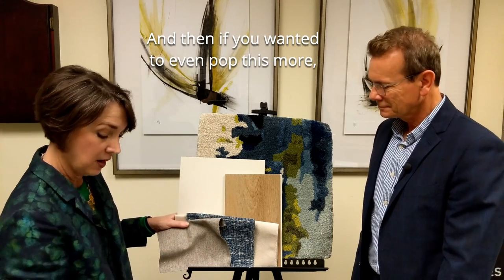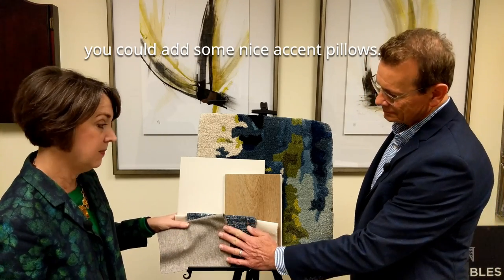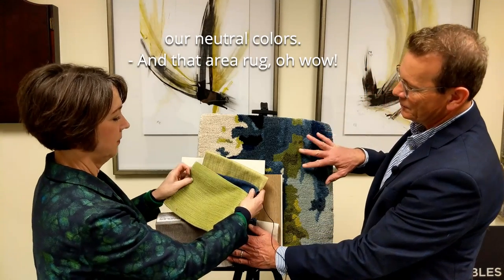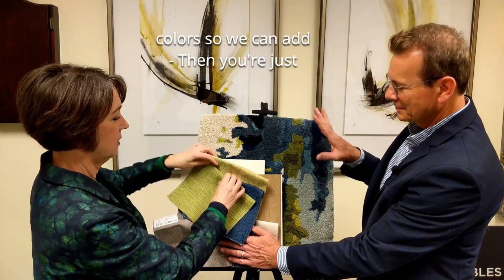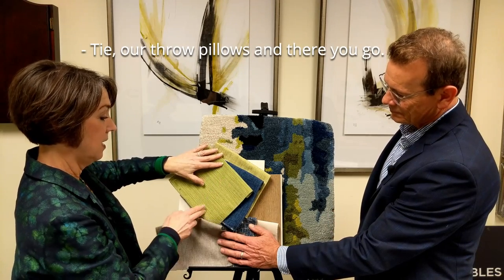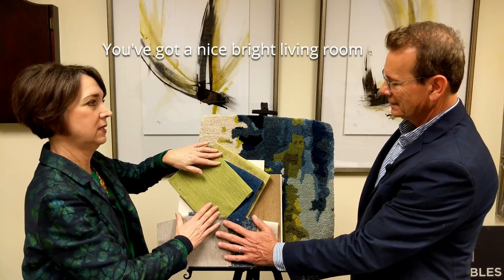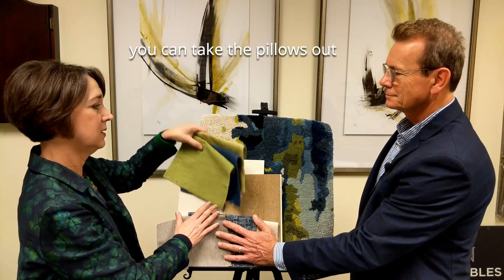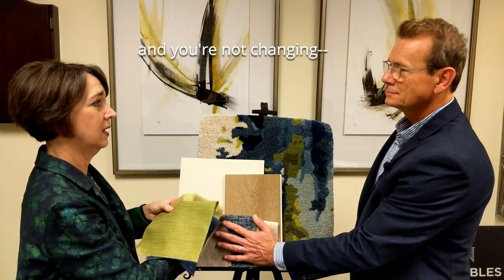And then if you wanted to pop this even more, you could add some nice accent pillows. So we have our neutral colors and an area rug. Oh, wow. And now we have our accent colors, so we can add our throw pillows. And there you go. You've got a nice, bright living room, and once you get tired of those colors, you can take the pillows out and put something new, and you're not changing the whole room.